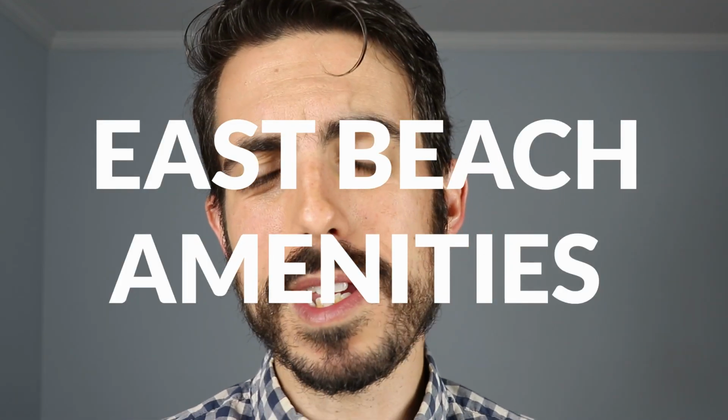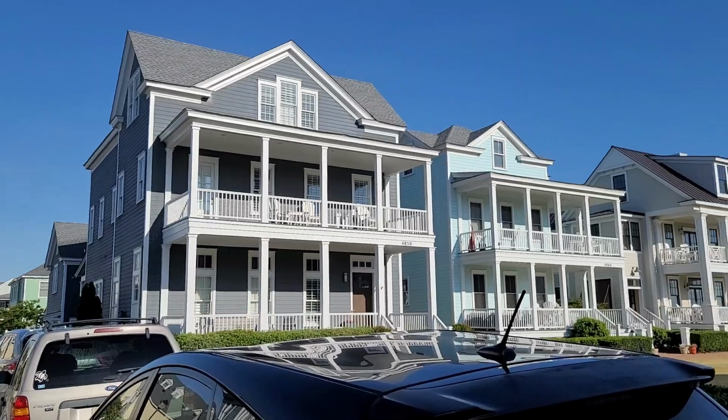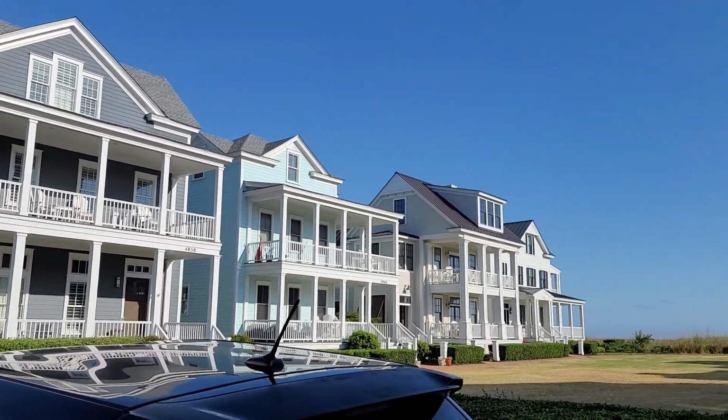Let's talk about some of the amenities here. Well, there is an HOA in East Beach. There's also a condo section too that has different condo fees and pays for additional things. One of those things is the Bay Front Club, which has a swimming pool, tennis courts, a clubhouse, and a pool, which is in use by the condo association.